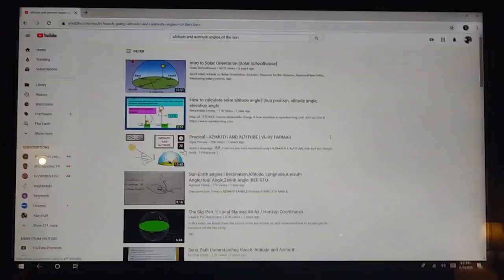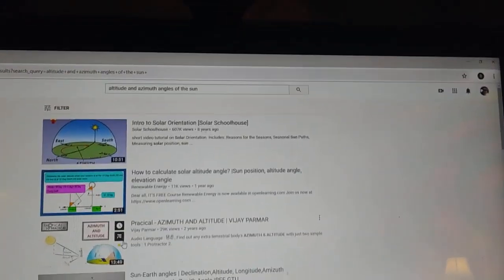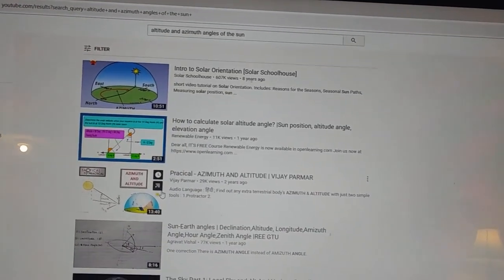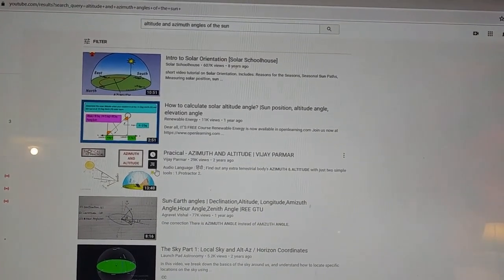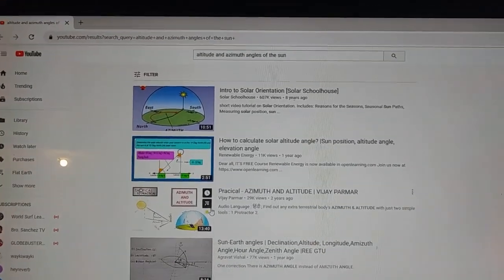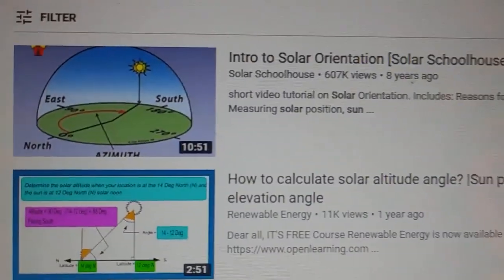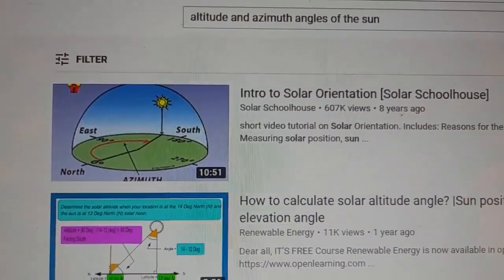What's up everybody, That Guy again, for yet another globe-destroying video. Today we're going to talk about azimuth and altitude angles of the sun, and how we measure azimuth to stars, or the sun or the moon, or anything. As you can see here, it's done on a flat plane with a dome overhead.